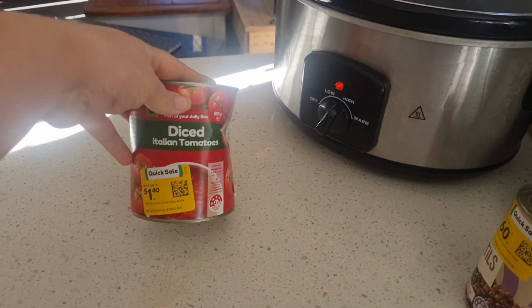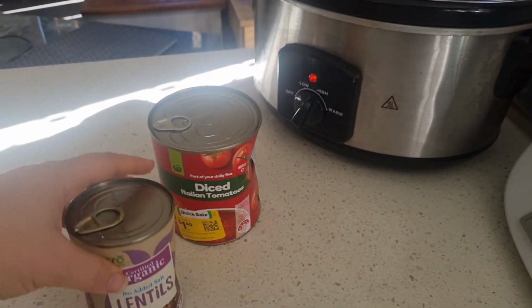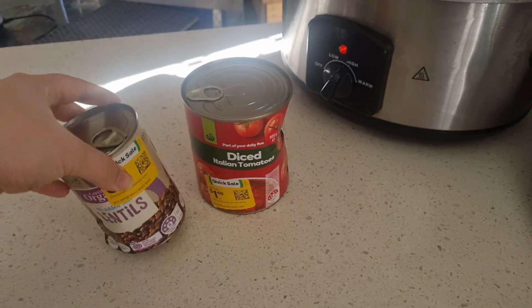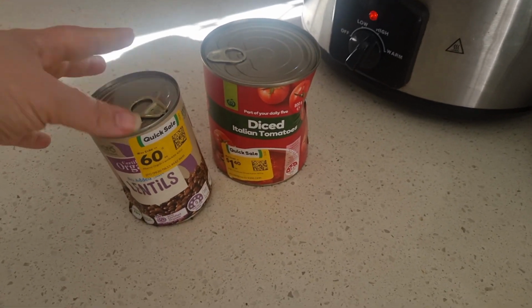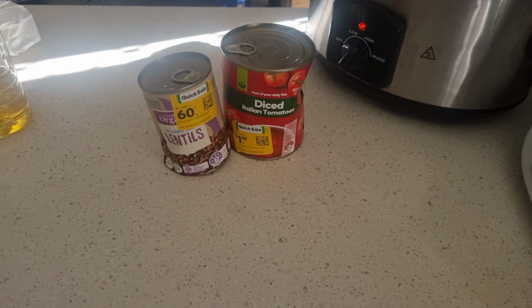But I have these dinted cans that I got on clearance. They'll be fine. They're just not any good for long-term storage, and that's why I bought them, so that I could use them, get them cheaper. And I was going to use them this week. So I'm going to throw these in. I've also got some TVP.